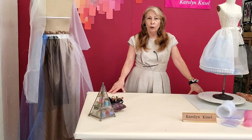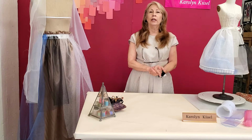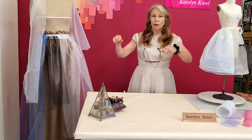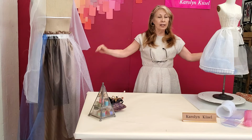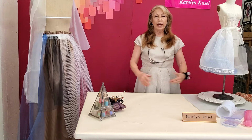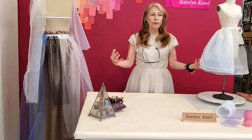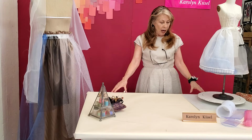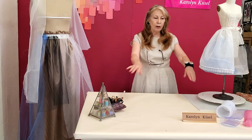I'm sure you've heard about the cages that were made with whalebone and metal. There were even in some cases little pulleys that were used to raise the sides out. Panniers, the giant side ruffle that Marie Antoinette used to wear. So there's been a lot of very artificial means for women to help keep their skirts out. The hoop skirt, most famously in the Civil War era, these giant.